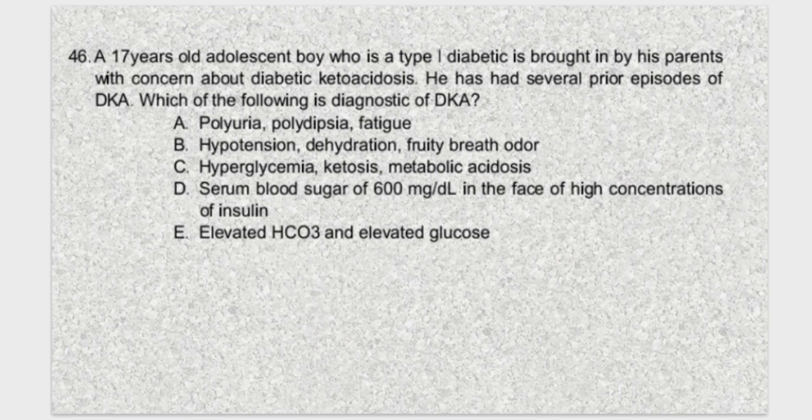Question number 46. A 17-year-old adolescent boy who has type 1 diabetes is brought in by his parents with concern about diabetic ketoacidosis. He has had several prior episodes of DKA. Which of the following is diagnostic of DKA? The answer is C. DKA is associated with hyperglycemia, ketosis, and metabolic acidosis, because the patient is metabolizing fats, and at the end the patient produces ketone bodies.